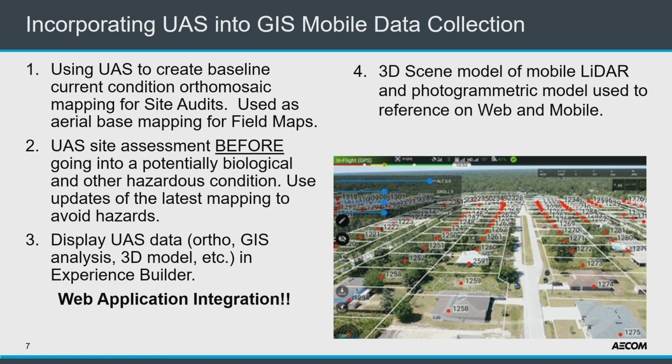And really to bring it home on the conference and the focus thereof, what are some of the GIS mobile data collection opportunities out there? Certainly that classic of creating that baseline orthomosaic map for site audits is huge. We do that quite frequently as part of project deliverables.